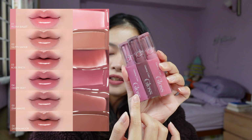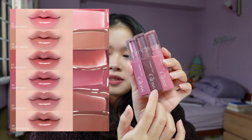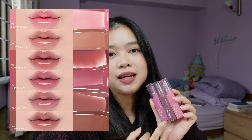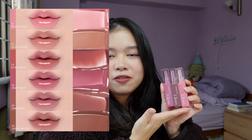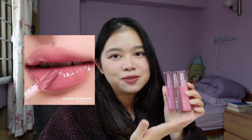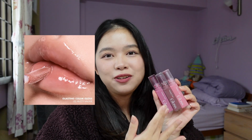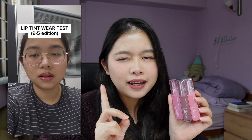The three shades that I have over here are Peony Ballet, Dim Mauve, and Grapey Way. So I got three shades. I do plan on making a dedicated video reviewing this, so let me know if you guys would be interested in that. I think the answer would be yes. But yes, I will eventually do a dedicated review on this. And so far, I have worn Grapey Way out for one day to the office.